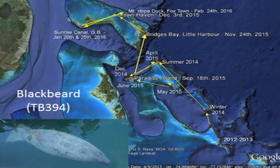When he came to New Providence, he actually circumnavigated the island at least twice within 3 months. So he actually went all around Nassau. He was seen everywhere. Everybody knew there's a manatee in Nassau. Then he went back over to Eleuthera, and then he came back to Nassau.